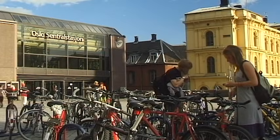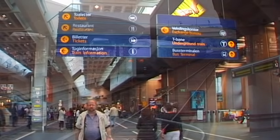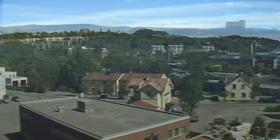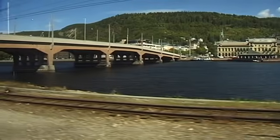Our fascinating journey on the famous Bergensbanen takes us from Oslo to Bergen. The many suburbs reach far into the hinterland, as the Oslo Fjord Valley was not large enough to absorb the growing population.